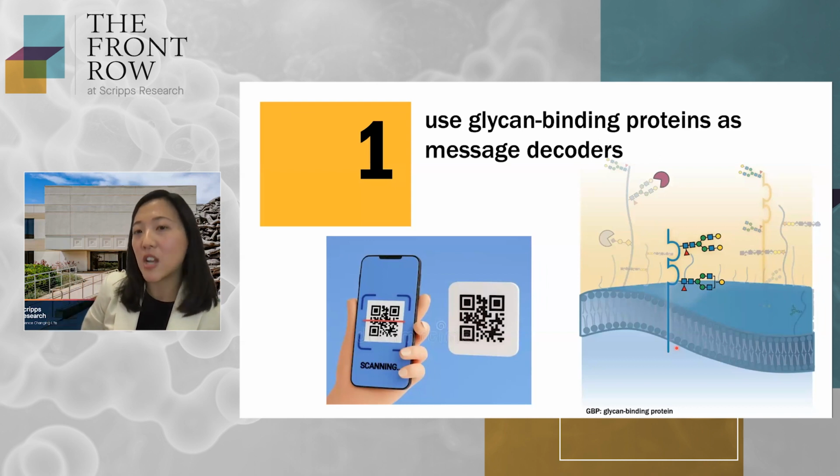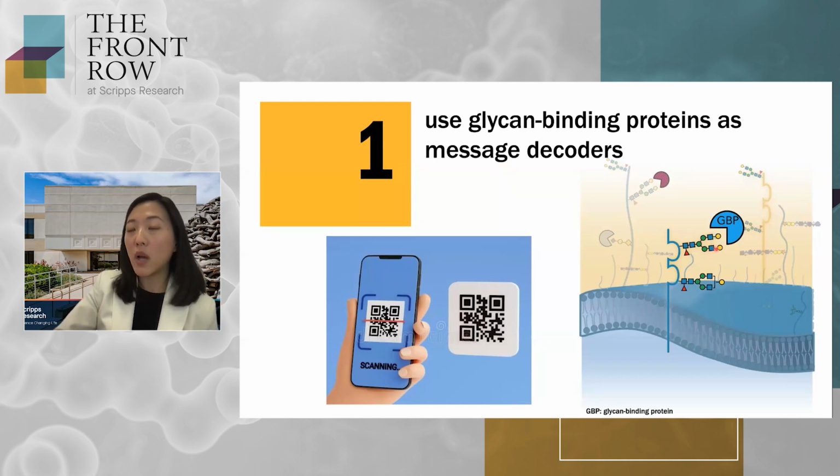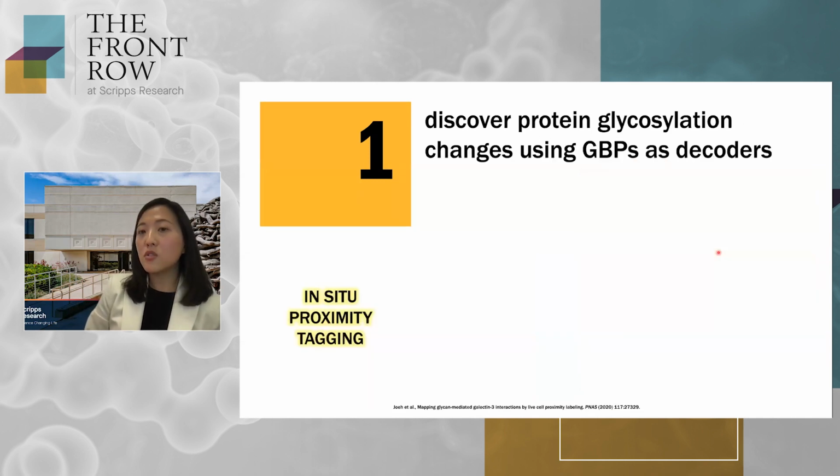However, there are a few challenges to using this technology, because a glycan binding protein being able to attract a sugar at the cell surface, or a glycan, that interaction is actually quite weak. And so what my lab has devised to do, when I started my lab here at Scripps, is to be able to use or repurpose these glycan binding proteins and engineer them towards they could be better decoders.